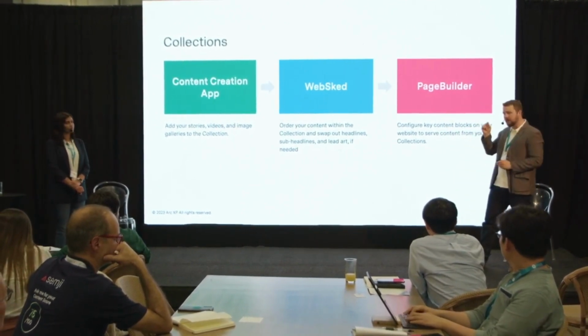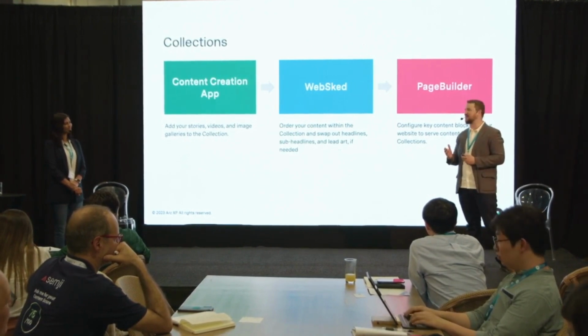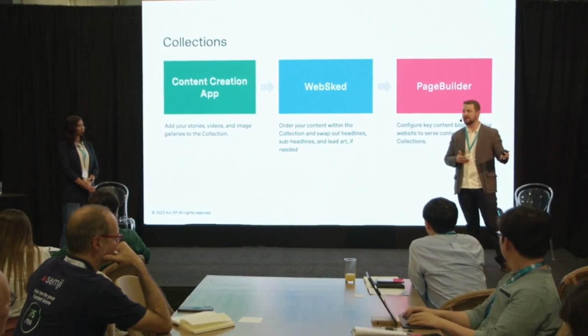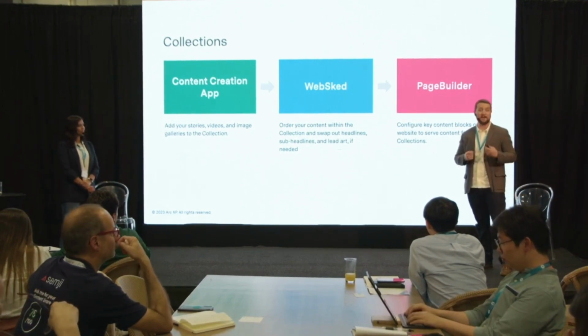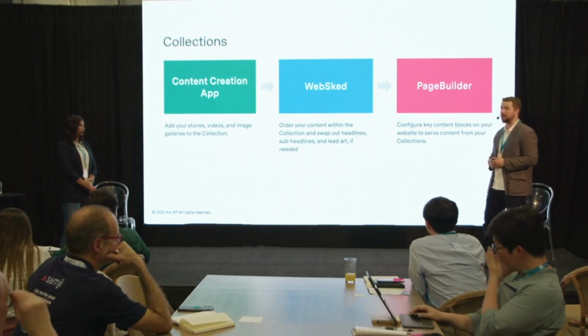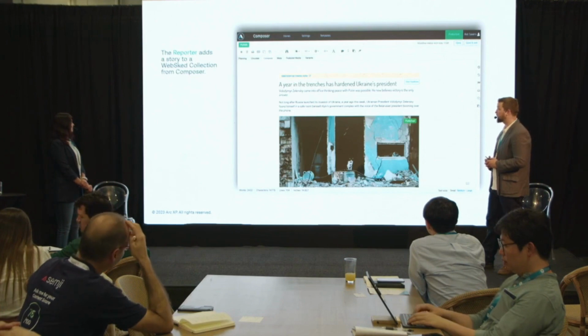Now, I will say a little asterisk there: we can actually take collections and use them elsewhere besides our Page Builder. So if you're a headless customer and you don't use Page Builder, you can still use collections and access those API endpoints to fetch the content and pull it elsewhere. In this example, though, I'm going to be talking about using it in Page Builder.